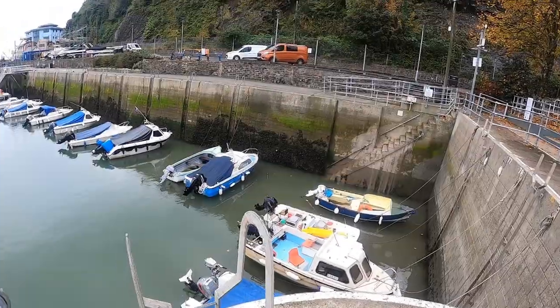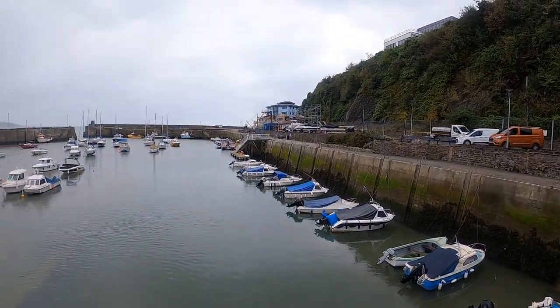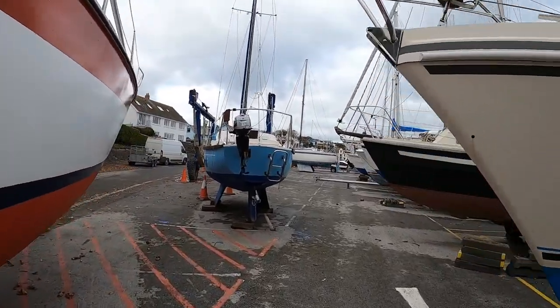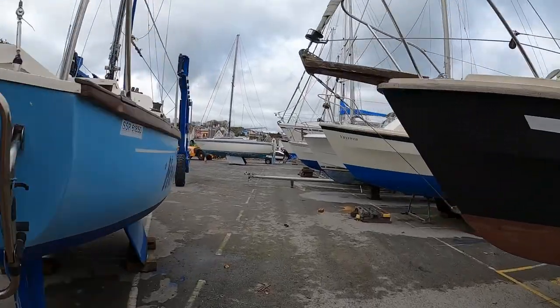Right guys, we're into Saundersfoot and we've come straight to the harbour. It's right next to the main beach and it's also next to the town, so it's a very close proximity. Behind us is all the boats, so if you're into these, it's well worth a look. And if you're going to do any excursions on boats or fishing trips, this is where you're going to go from.